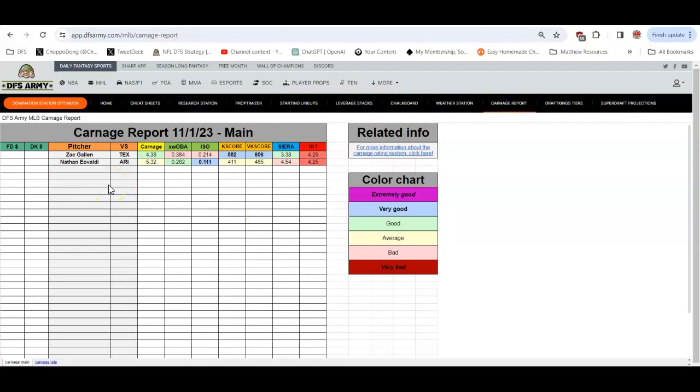Carnage Report is a pitching tool. And you can see K-score and VK score and all of this. This is something that Nili has developed over the years, kind of through talking with me, but he's done his own thing with it. Uses SIERA, ISO, xwOBA, things like that, and comes up with a number that should tell you how good, how strong that pitching matchup is for the day. A purple guy is really, really good, and a red or pink guy is pretty bad. So you might target the pink guys, and you might use the purple guys, if that makes sense. It's just, again, real quick at-a-glance tools to help you build lineups.